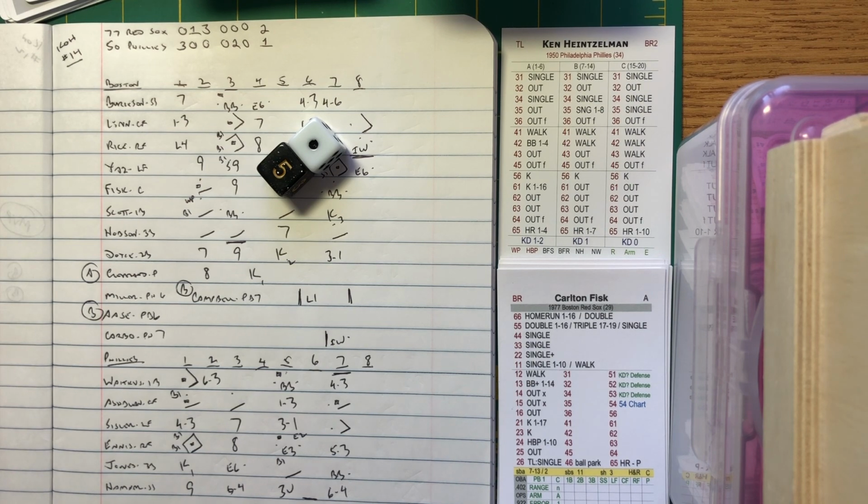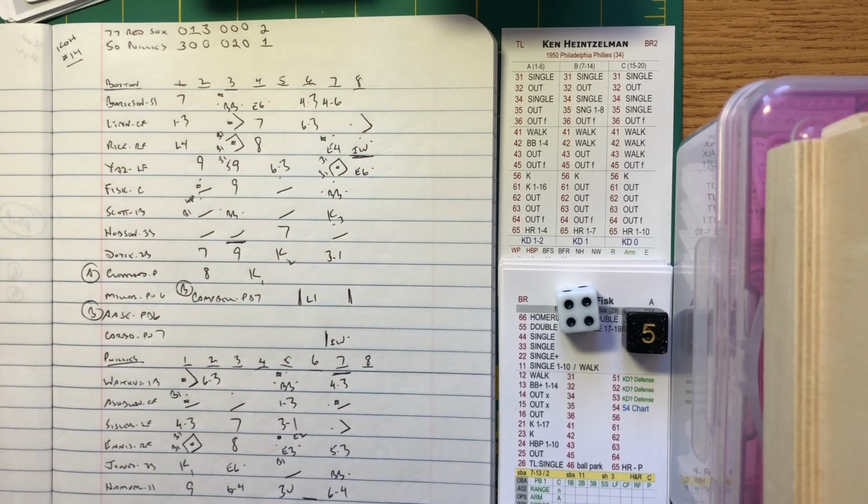Gonna play in and leave him in. Fisk at the plate, he's 2 for 3. The pitch from Heintzelman and it's a 54 chart.